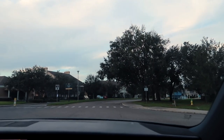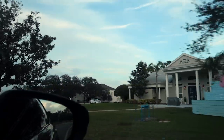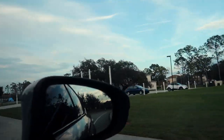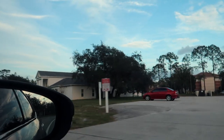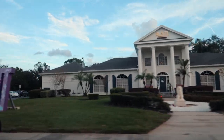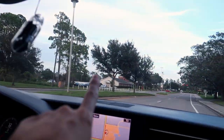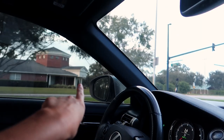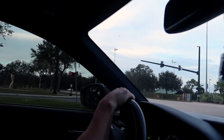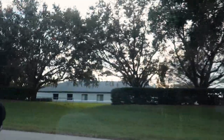Here is Greek Park, where all the sorority houses were, and I was actually in a sorority in college, and we're about to pass the house. I was in Alpha Delta Pi, and this is the house right here. It's so weird. I never lived in the house though. And here's KD, and then there's Pi Phi, and then there's the frat houses over there as well. More fraternity houses are down there, but it's really small Greek life road.